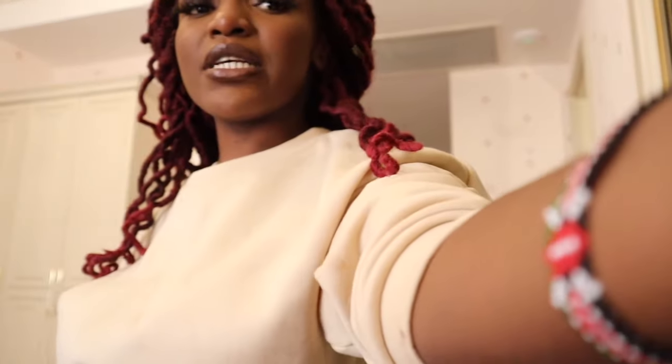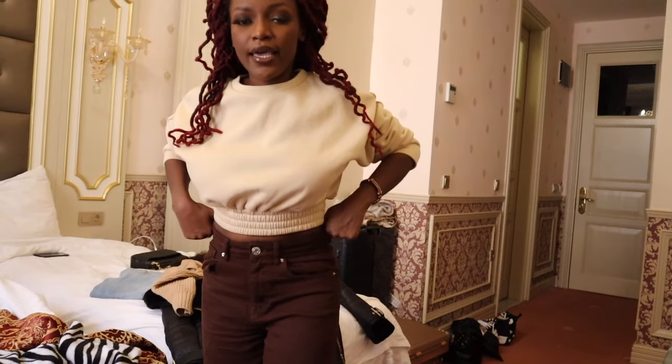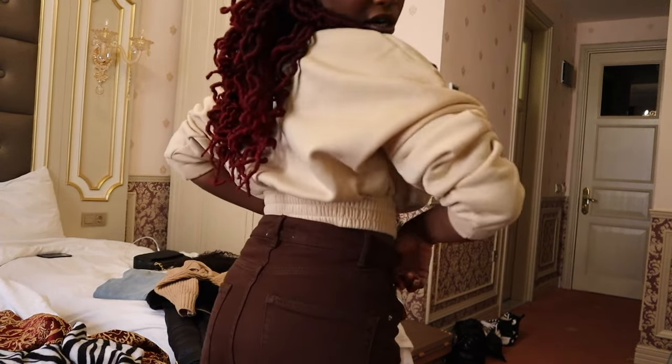And yeah, let me show you guys my outfit for the day because it's cute. It's very, very cute. Thank you. So this top I got from Shein is very cute. It's part of a two-piece set. And these pants I got from Primark in Turkey.